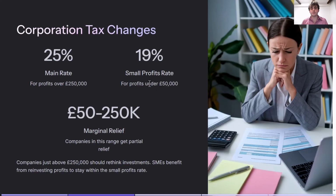So let's load up our presentation and have a look at our first change. So first up, we want to consider the corporation tax changes. So what is changing? The main rate is now up to 25% on profits over £250,000. The small profits rate remains the same, so that's 19% on profits under £50,000. And there are thresholds, so it's marginal relief within those two thresholds. That's between £50,000 and £250,000.